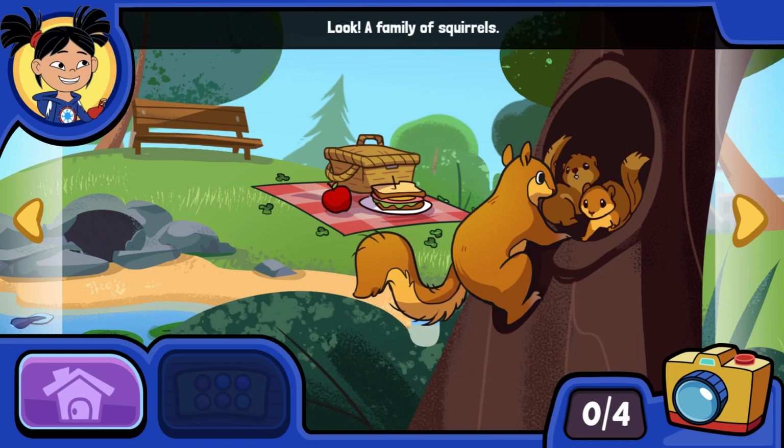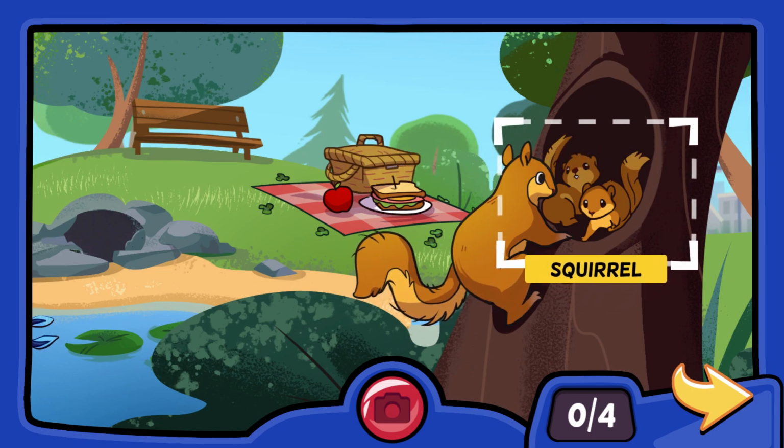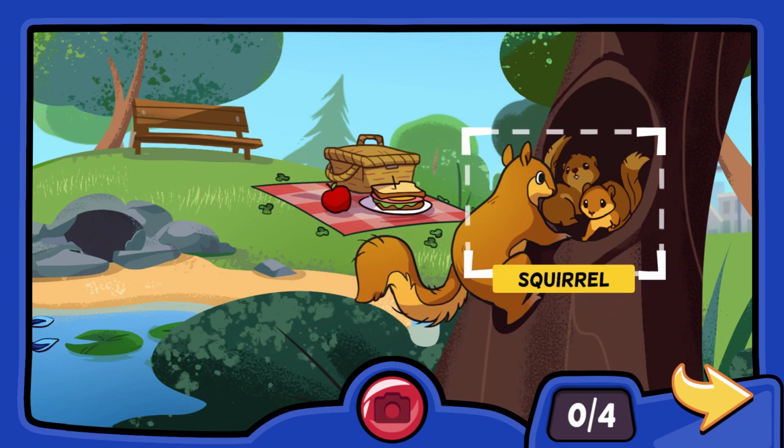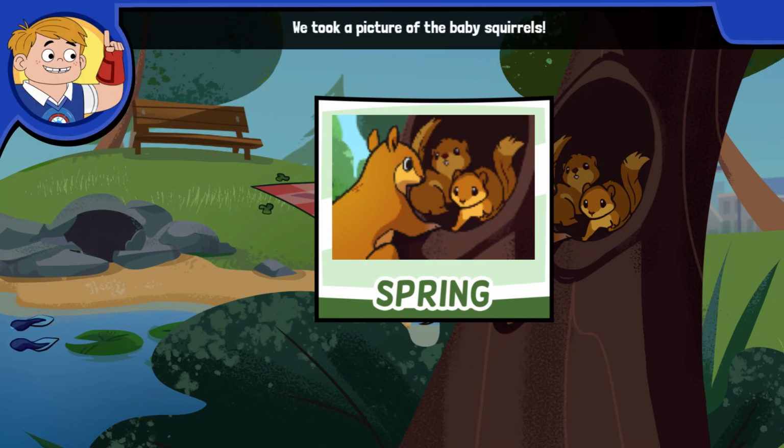Look, a family of squirrels. The babies are cozy in the tree. We took a picture of the baby squirrels. Many animal babies are born in the spring.